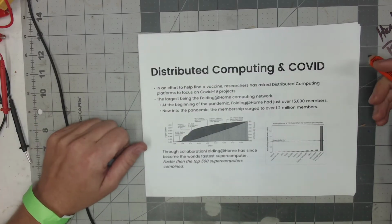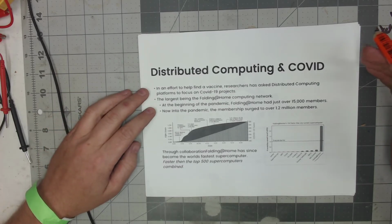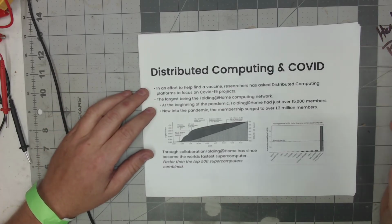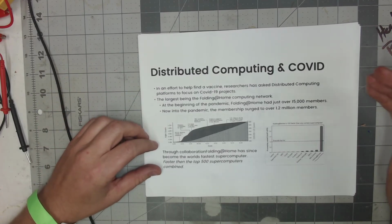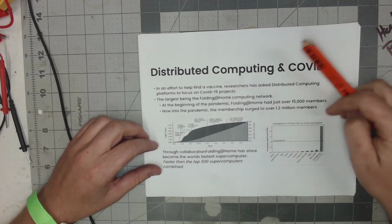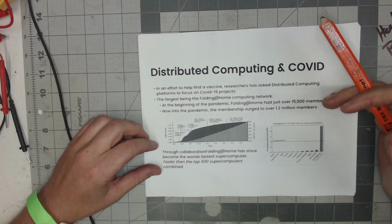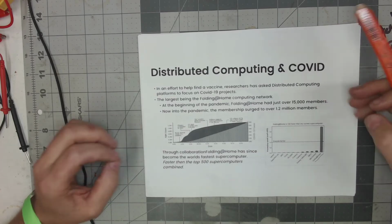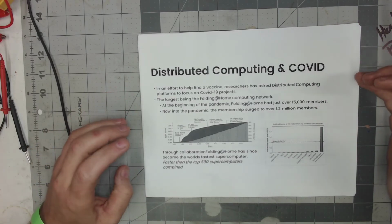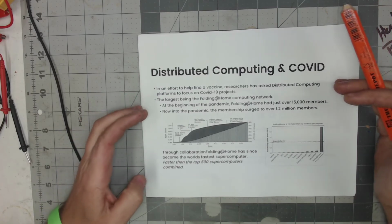So, distributed computing and COVID. In an effort to help find a vaccine, researchers have asked distributed computing platforms to focus on COVID-19 projects, the largest being the COVID-19 computing network. At the beginning of the pandemic, Folding at Home had just over 15,000 members, and it had been idling that way for almost 17 or 18 years. But as soon as the pandemic hit, there was a huge surge of members. Like everyone was trying to figure out a way to help fight COVID-19.